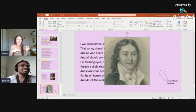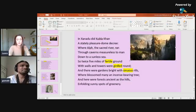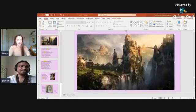So he fell asleep and he dreamt of Kubla Khan, which is this place that he envisions in the poem. Somebody's done an artistic representation of it there. When he woke up, he immediately picked up a pen and wrote down the poem as he dreamt it in this drug-induced state. And he wrote the poem from start to finish, no editing or anything, supposedly. And that's the poem, Kubla Khan.